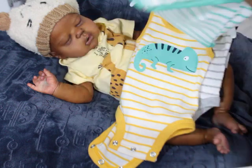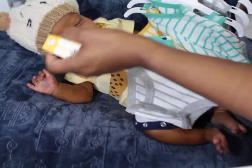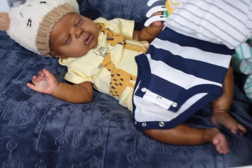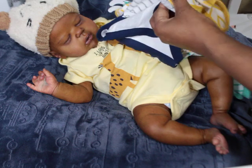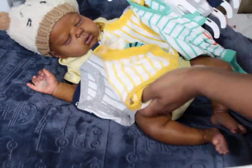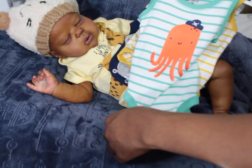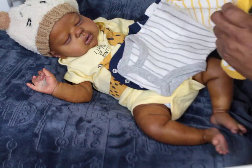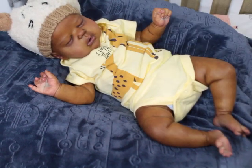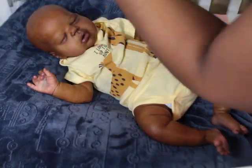I really like him in this goldy color. He looks good in blue too. I'm not gonna do gray, so it's either gonna be this color, I don't know that I like that color, it's either gonna be this color or the blue. So let's get him stripped down first. We're gonna take his hat off so he's gonna be bald.